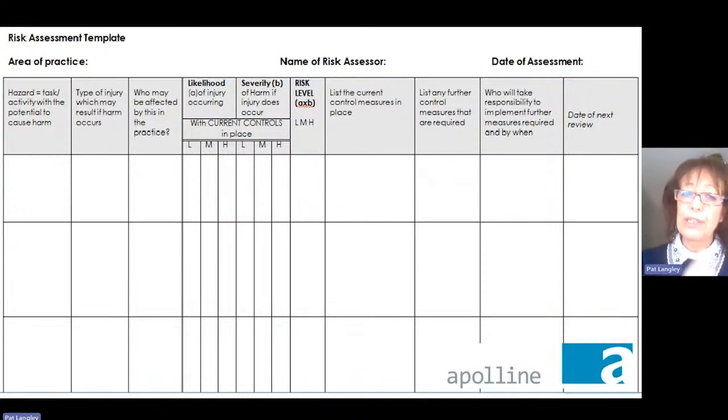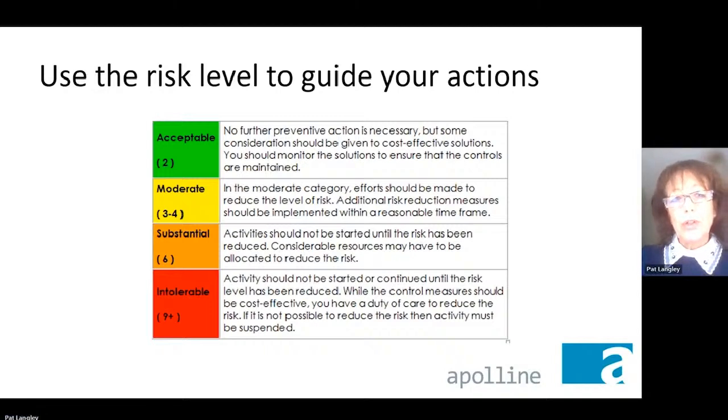You would then say, well, this is a low risk, medium risk, or high risk activity with the current controls in place. You then list the current control measures that are in place. And then if you identify that you could do more, you list any further control measures that are required. You decide who will take responsibility to implement these measures, and you have a date for the next review, by which time these measures should have been implemented. And use the risk level guide to decide on your actions.